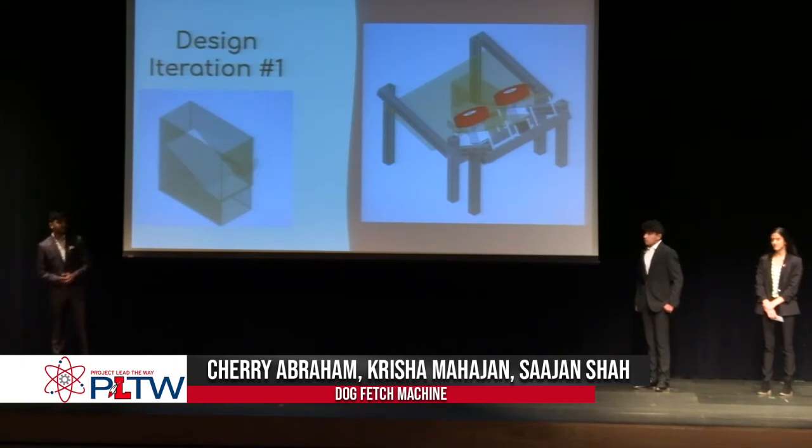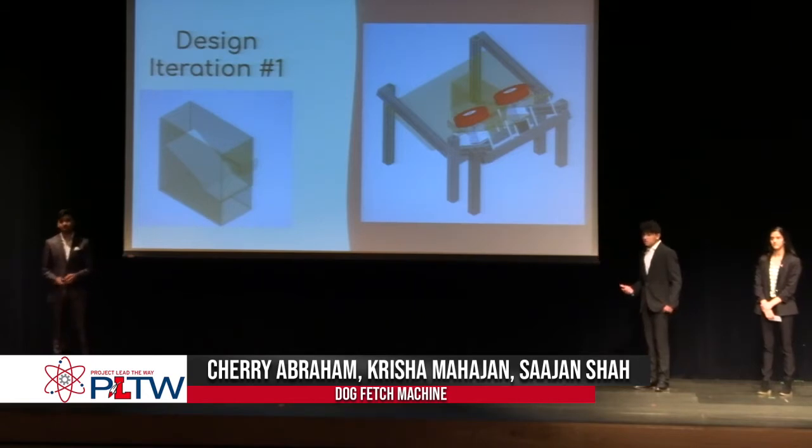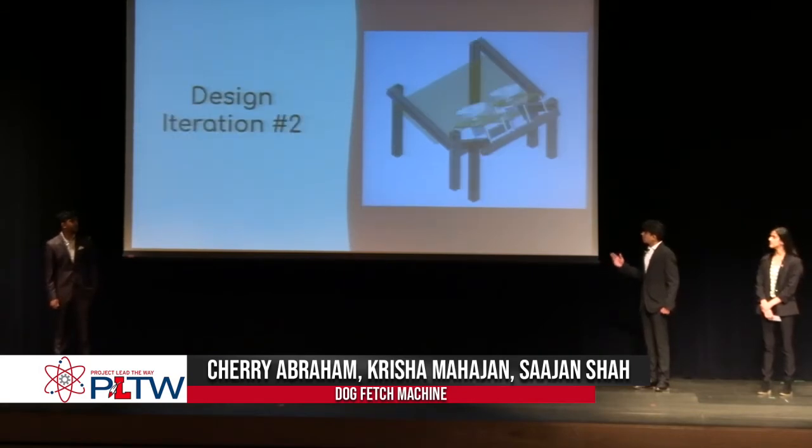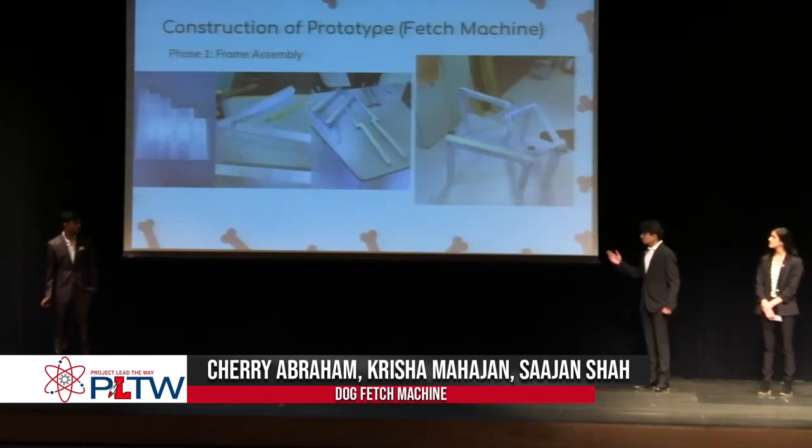For the design of our product, we had 2 iterations. Our first iteration was our initial design, and this holds the 2-wheel propulsion system and the treat dispenser with a flap. As the year went on, we found that changes needed to be made, which brings us to our second iteration. The biggest difference in the dog fetch machine as a whole is the stronger motors, and for the treat dispenser, we completely redesigned it, which will be explained later.